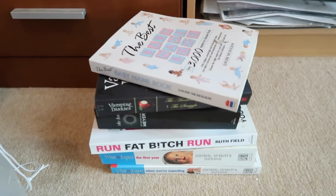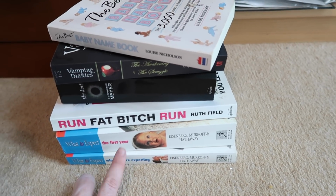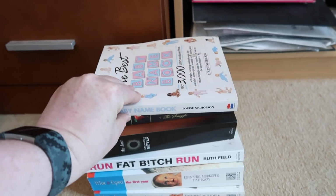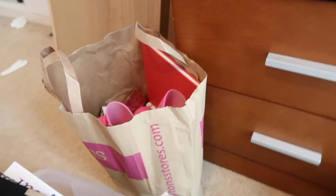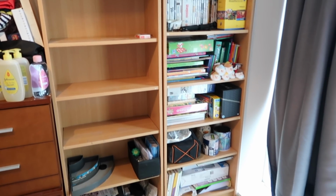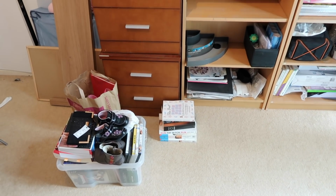Here, this little pile are the books that I'm going to be donating. It's an older version of What to Expect the First Year, Run Fat Bitch Run, Stephenie Meyer's The Host, and also Vampire Diaries, and this old baby name book. So they're going to get donated. And in here we just have some bits and pieces that were thrown away. So that is everything for this corner. We only got a small bit done this week, but I've decided that small bits are the way to go.